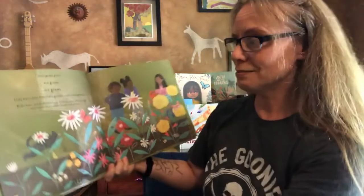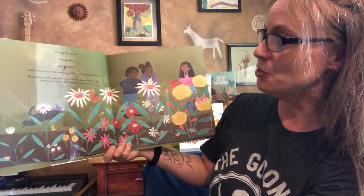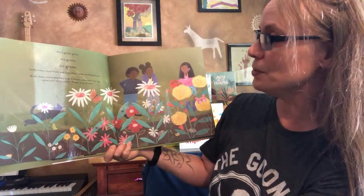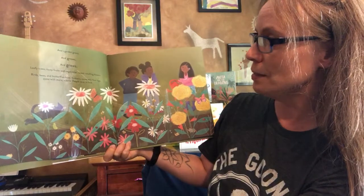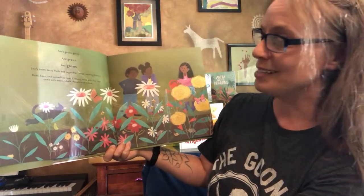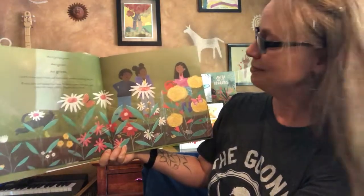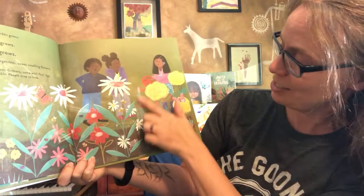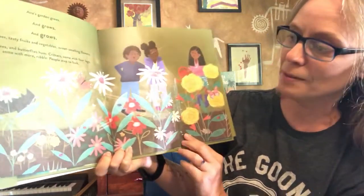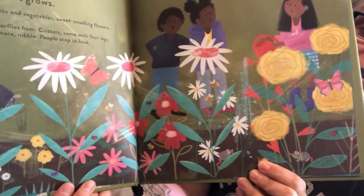Anna's garden grows and grows and grows. Leafy trees, tasty fruits and vegetables, sweet-smelling flowers. Birds, bees, and butterflies hum. Critters, some with 4 legs, some with more, nibble. People stop to look. See, she has some friends there stopping to see her garden because it's so pretty. She's watering, the plants need water. And look at all the pretty flowers and then all the critters that are hidden in there.